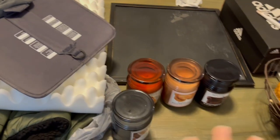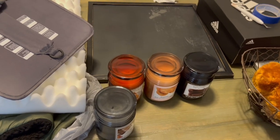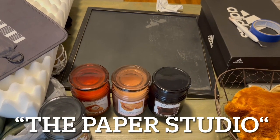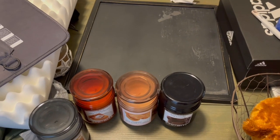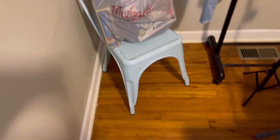The worst transfer tape ever. I will put at the bottom what it's called because I can't remember right now, but I did go on the Hobby Lobby website and look at reviews. Everybody was saying the same thing. The worst transfer tape ever. So do not buy that.